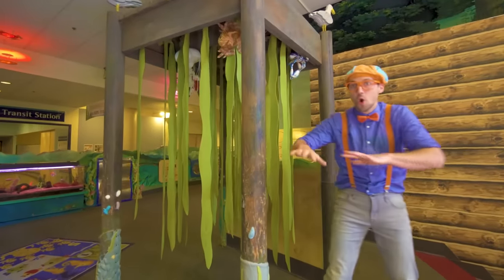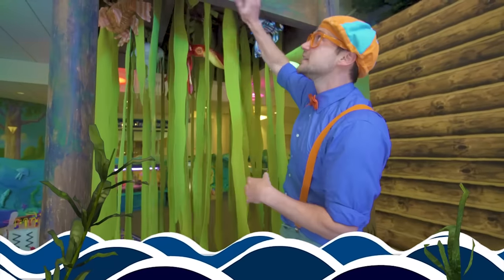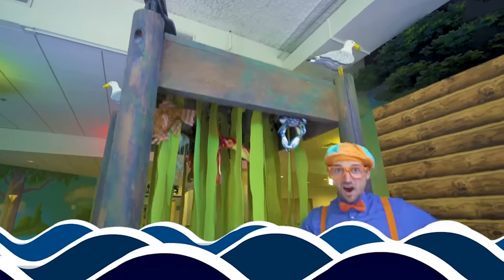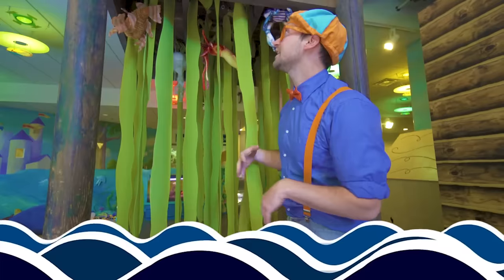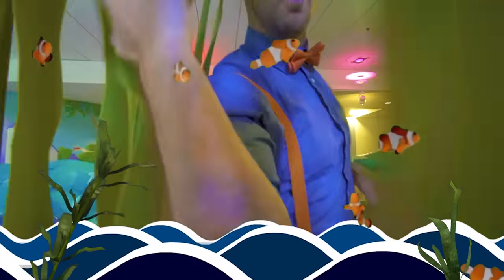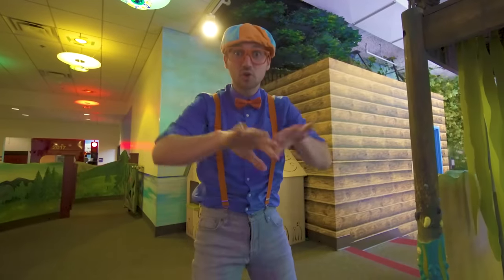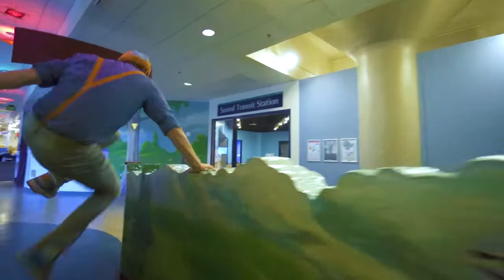Up here looks like the ocean area. See this? This is like seaweed and kelp. And this is like a dock. See how there's birds up there? Cool, cool, cool! And right here down below, there's water, like we're fish. Come through here with me. Whoa! Whoa, good job! We just swam in the ocean together. Come on.